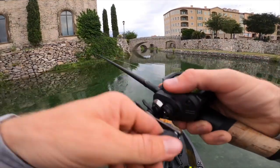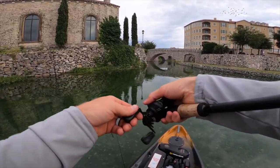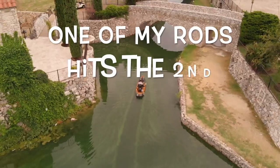No sleep. Breaking out the frog out here, man. It's getting a little late. I'm thinking, gotta be something under all this grass.